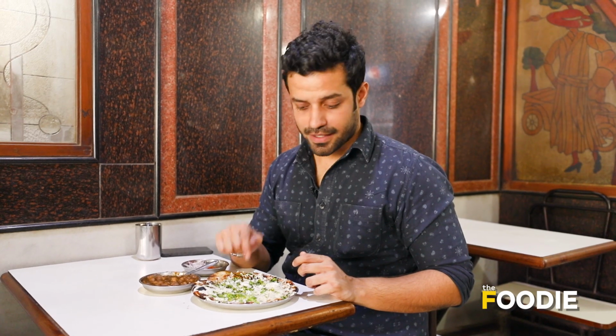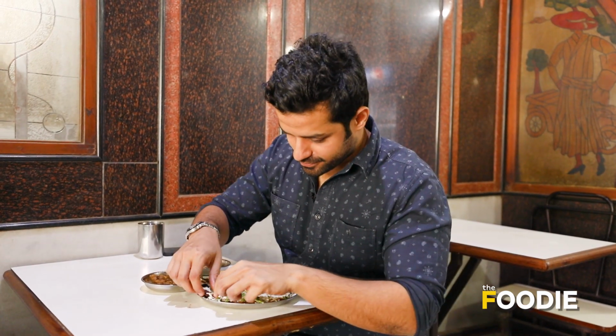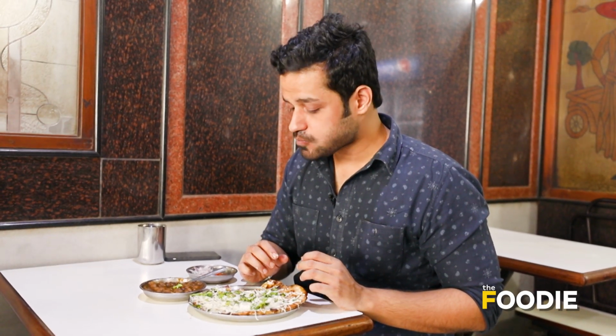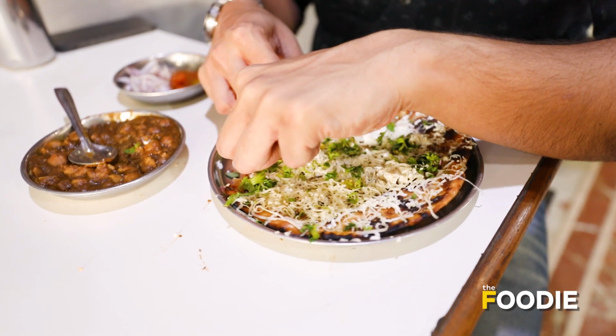This is the mixed kulcha with cheese. It has so much cheese and paneer on it. Let's go. Rich and heavy. I'm in heaven. Dal Pakwan is obviously my favorite, but this is definitely a second favorite.